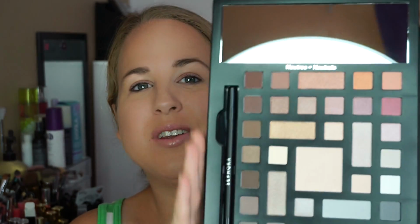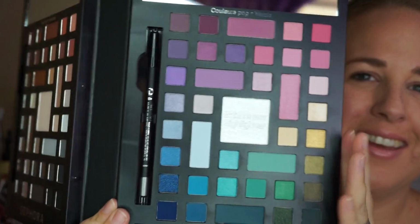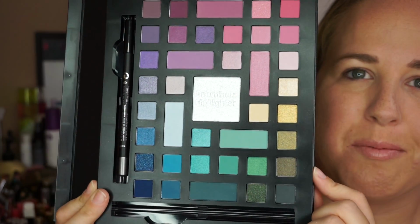Lots of purples, pinks, greens. Let's go ahead and create an eye look using this. So this is your neutral side up close. This is your vivid side up close. I'm not going to go through and swatch all of these, because we would be here all day. There's 78 shadows, so that's a lot of swatching. But I will go through and show you the ones that I think are really good standouts from each of the colors and swatch that for you. So I'm going to do a couple matte purples, a couple pretty purples.